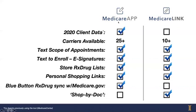And then a little bit of differentiation. When it comes down to Medicare App, they bring what's called the blue button technology to the table. This is where the client can sync up their prescription drug list with Medicare.gov if their prescriptions are there. Great tool, great features. Now, Medicare Link brings a new feature to the table, what's called the Shop by Doc. You can specifically pull up a doctor and see what plans those doctors take.